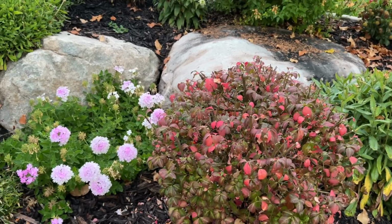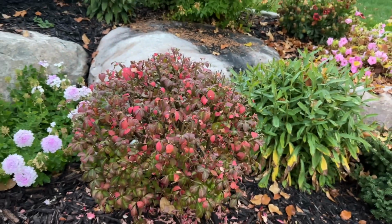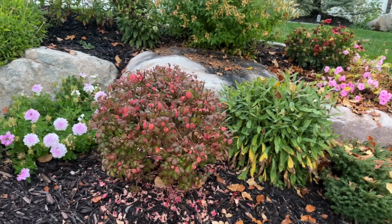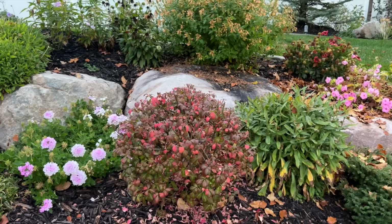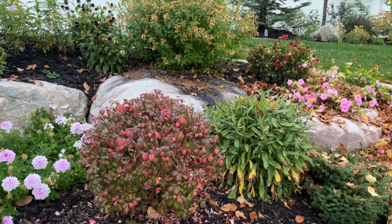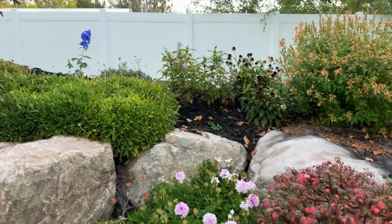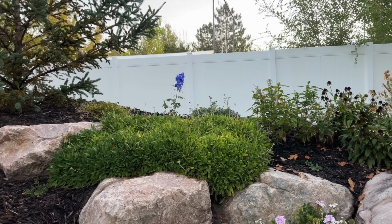We have this burning bush here, and I'm gonna move it eventually. I meant to do it this fall, but I haven't gotten around to it yet. I just think it's a random place. But look how beautiful they are. I definitely need to move it somewhere else in my yard because I love the color that it brings. And then I'll show you up on top, but look, we got one more bloom from our delphinium, which has been super fun.